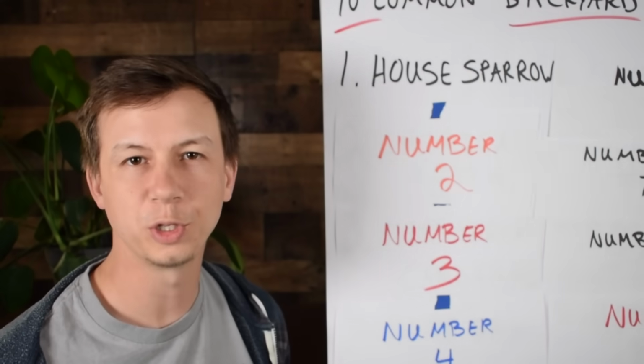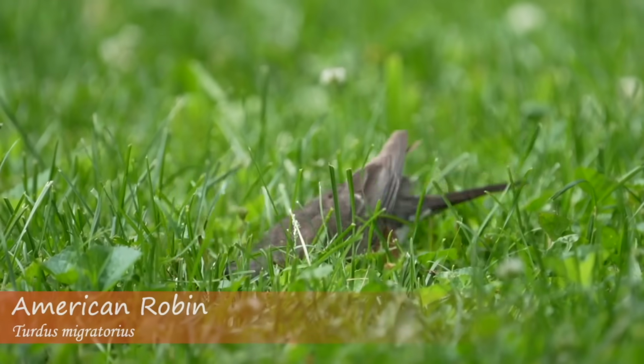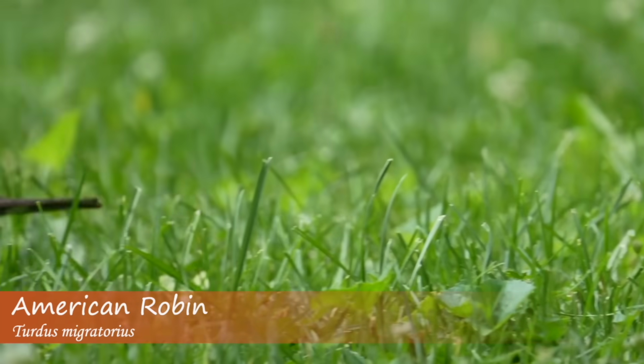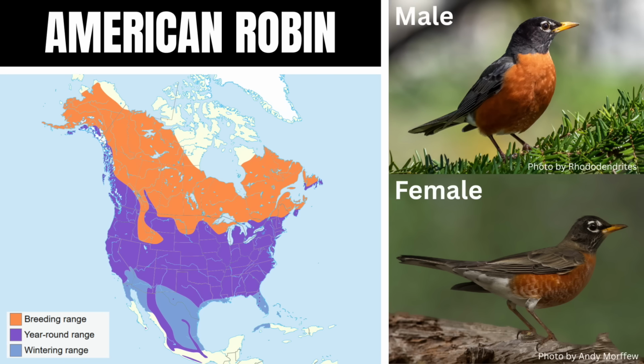So let's move on to number 2. We have the American robin, which is actually the state bird of Wisconsin. And a lot of people think of robins as harbingers of spring, but they will actually stay year-round in some places. They have the iconic reddish-orange stomach with a grayish-brown back. Males have a little darker coloration on the head. Females are a little bit lighter.